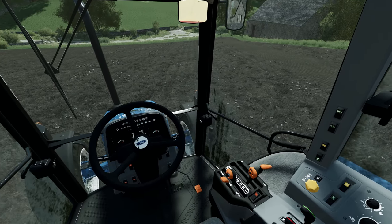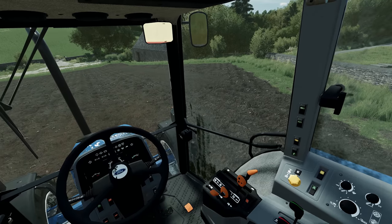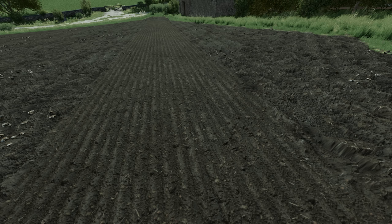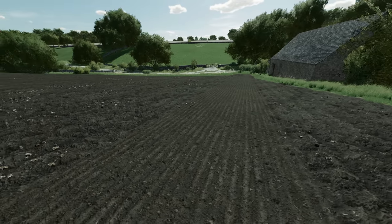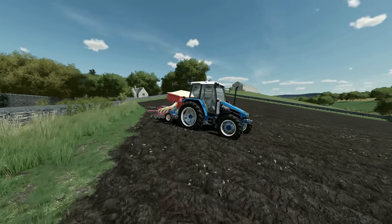Now, I'm probably going to try and plan this out and skip a row, just to make it easier on the turns. But let's go and have a quick look at this. That is spot on. It's left a nice bed, and I'm happy with the outcome of that. Really am. So I guess all we need to do now is just crack on.